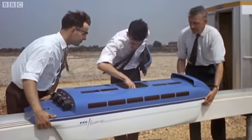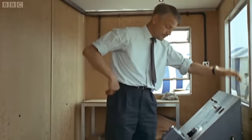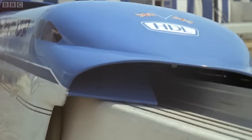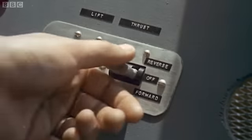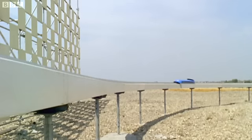Looking ahead to the future, we can expect to find hover rail trains like this, linking city centres to airports. The train lifts itself onto a cushion of air produced from jets, and then a rear thrust pushes it forward.